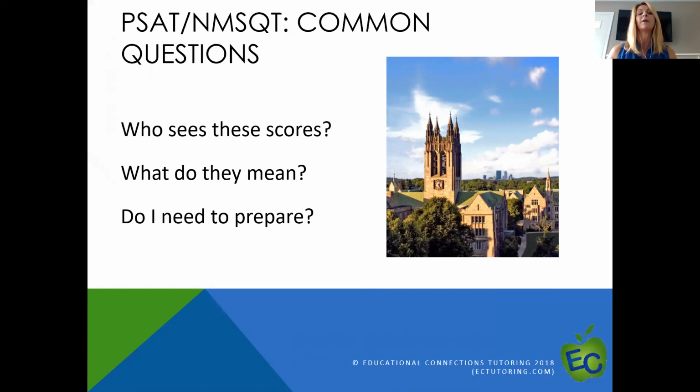Do you need to prepare? No. I would say for sure kids don't need to spend time preparing unless they're in the running for the National Merit Scholarship Test. So they'll take the National Merit Scholarship PSAT in the fall of their junior year. So unless your child is a super, super high scorer and they're in the running for that, there's no other reason your child really needs to prepare.